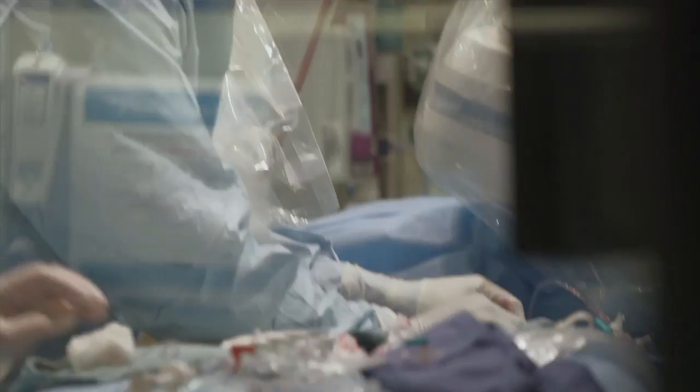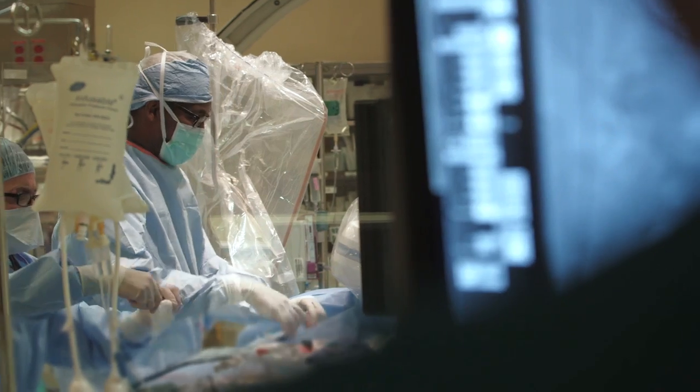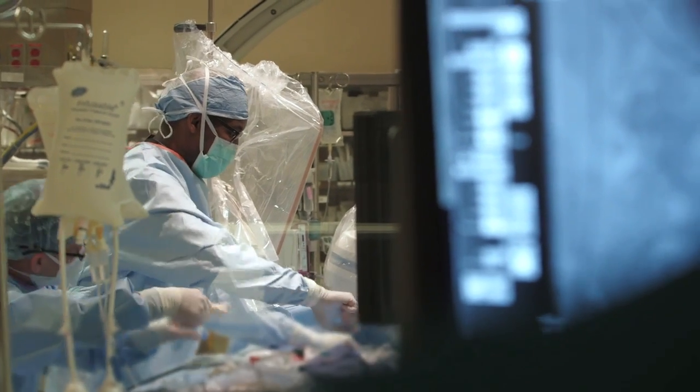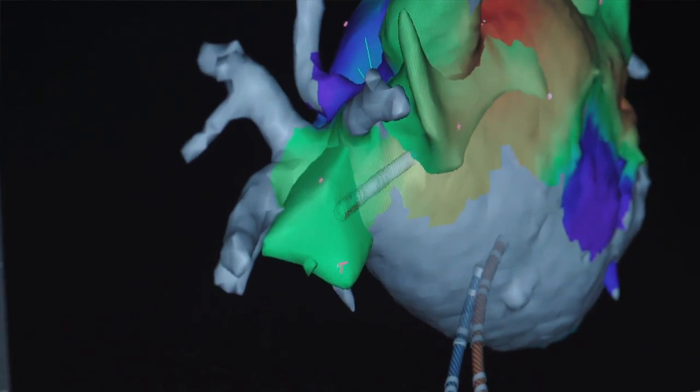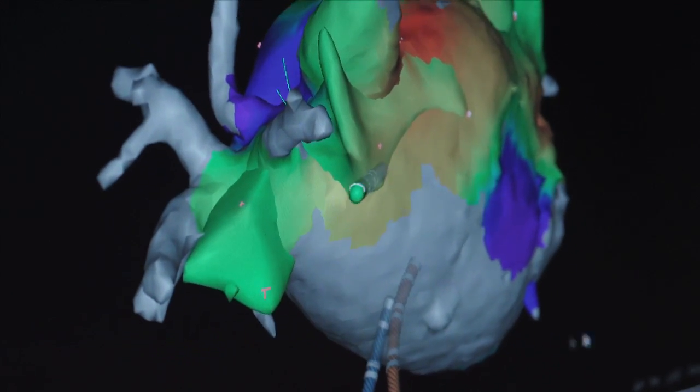That enables the electrophysiologist to deliver very pinpoint lesions to be able to destroy just that tissue that's beating abnormally. It makes the procedure safer because you avoid the normal heart tissue and lowers the risk of any side effect or complication from the procedure because it's so accurate. We're able to map these heartbeats to within a couple millimeters of accuracy.